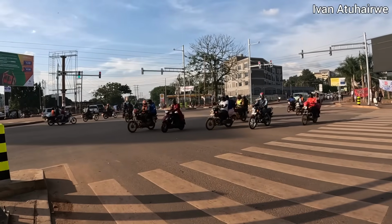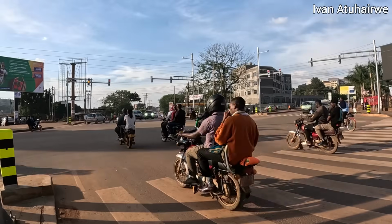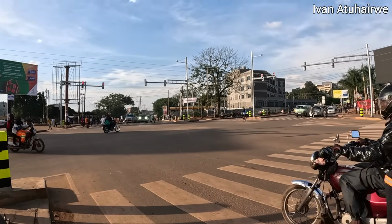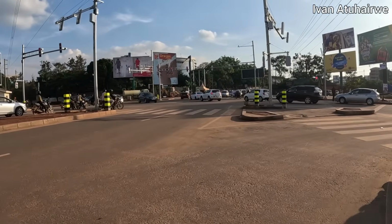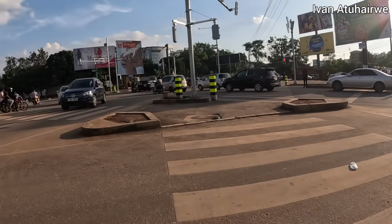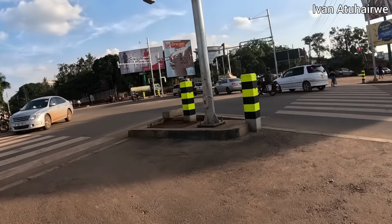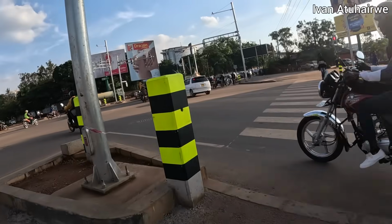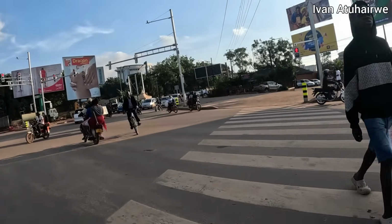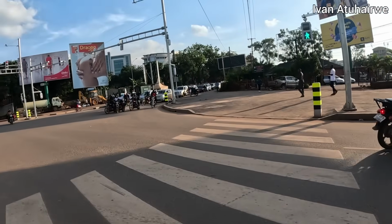So the reason for the traffic lights is for a smooth flow of traffic, but people don't respect them. Some here are going to use the zebra crossing to the other side. So they're supposed to stop, I go. Generally, that's how it is.